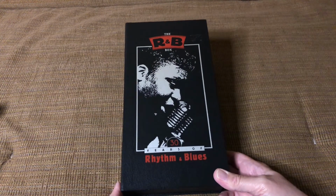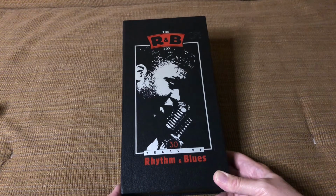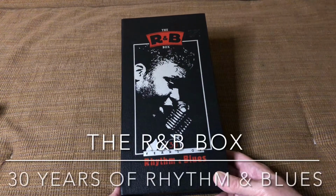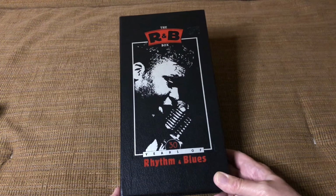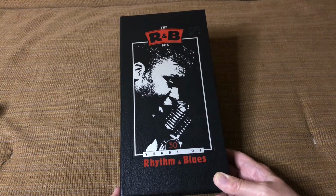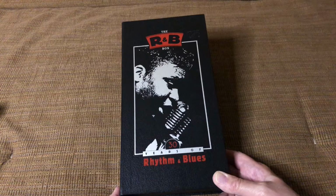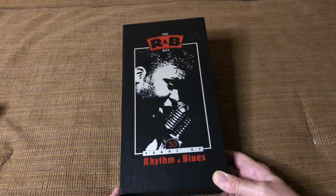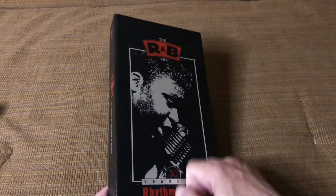So one of the CD box sets that I just can't seem to part with is this one. It's called the R&B box, 30 Years of Rhythm and Blues, and it showcases the most influential R&B artists and recordings in chronological order, divided into 6 segments, and it covers the years from 1943 to 1972. It's a 6 CD set. It was produced in 1994 by Rhino Records, who used to do a lot of these sets, and it includes a 60-page book.